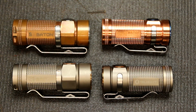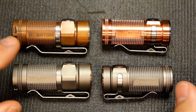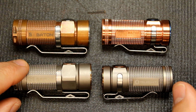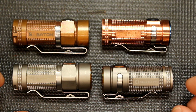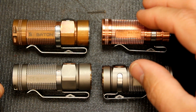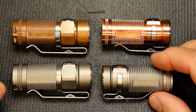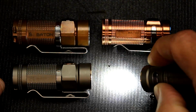It just helps to illuminate, and is definitely something that is important for EDC. Now, I've been carrying the S1 Baton by Olight for a long time, ever since they released those. And one of the reasons I have four here is because the S Mini is a brand new flashlight, 500 lumens for this tiny little light. I mean, it's just amazing.